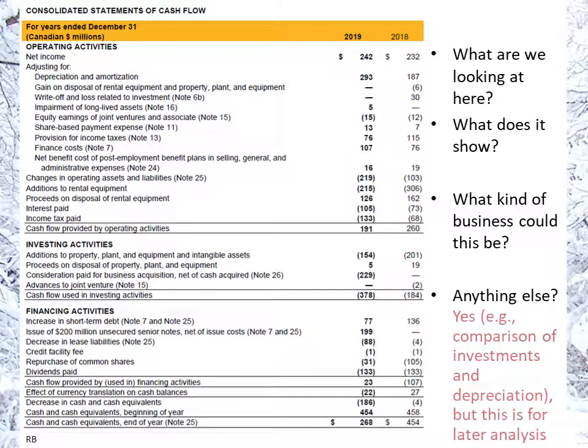Anything else? Well, you can compare investments and depreciation and all these other things. There's a lot of information in here, but again, this is later analysis. We're just introducing these financial statements here to give you an idea what you can see in here. You may also notice that there are some changes here.